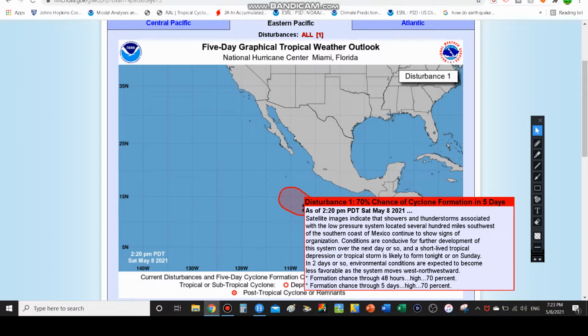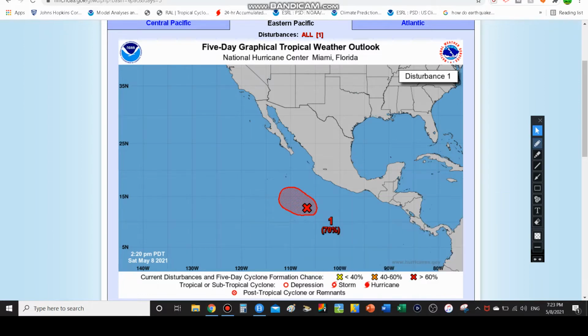As you can see by the National Hurricane Center, conditions are conducive for further development over the next day or so, and a short-lived depression or storm. Remember, when it says 70% chance of development, that means a 70% chance that it could become a depression or a storm. It doesn't have to be a tropical storm. This also means a 70% chance of a tropical depression. So if this doesn't become a tropical storm, don't say, oh, you were wrong, National Hurricane Center. Not necessarily true. Just for future reference, the percentage chances are for it to become a depression or a storm, not always a tropical storm. Again, the next 2 days is when the highest development chances are expected as it moves in a west to northwestward direction.